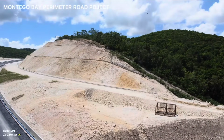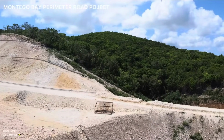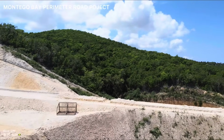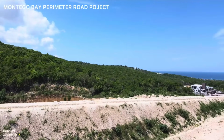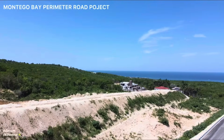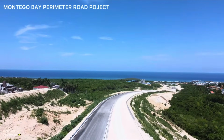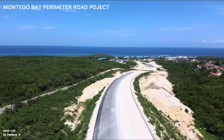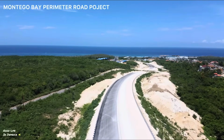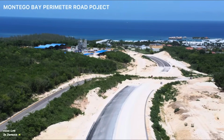So this project is now over 70% complete, with a final projected cost of 55.6 billion Jamaican dollars and a planned expenditure of 12.06 billion Jamaican dollars for the fiscal year 2025 to 2026 to facilitate its completion. Now this is the view heading back to the North Coast Highway here in Iron Shore.